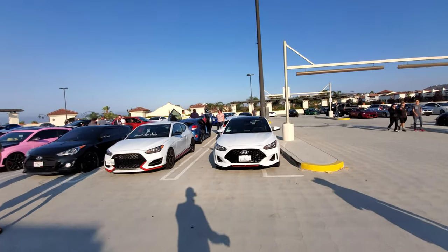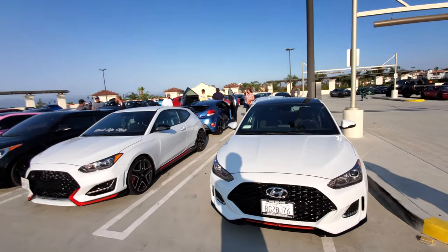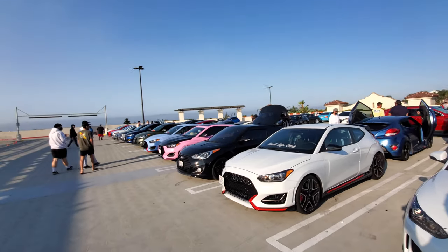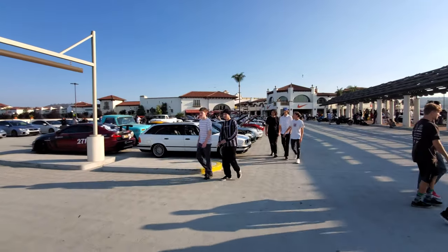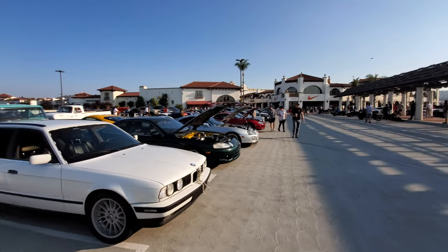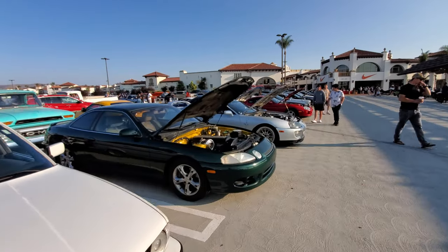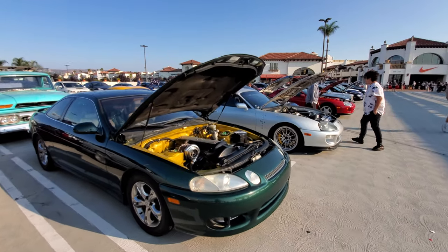Over in this lot, we have the car club. So this is the club of the Hyundais. Yeah, Hyundais. And then over here, we have the more imports. I believe this is the Supra clubs right here. And here's a Lexus. Oh, check this out. Here's a Lexus SC400 with a Toyota Supra motor.